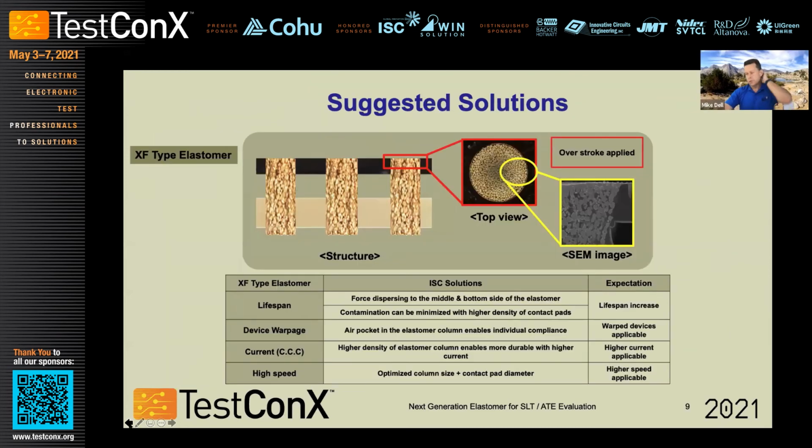No, what we do, the main point of this type of elastomer is moving the stroke area of the elastomer down internal to the elastomer. So in this cross section, this black zone, right, this is where we would have a higher density of metal. So as the ball engages this surface, or in the case of an LGA or QFN, we actually grow the metal column above this upper layer. So there'd be a little bump sticking up proud towards the device. But we're moving the stroke area of the elastomer into the body of the elastomer.